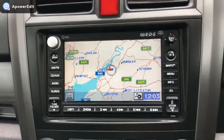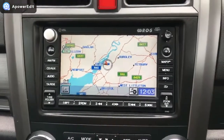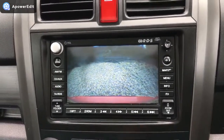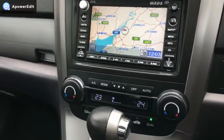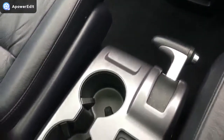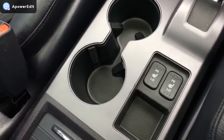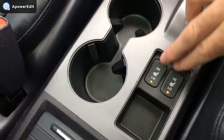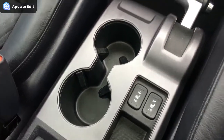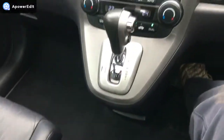Sat-nav system all working absolutely perfectly. If I pop the car into reverse, you see there, nice clear parking camera as well, all working exactly as it should. Dual zone climate control, obviously automatic gearbox lever, all just been kept very nicely. Heated seats, you can go low, high, and then back to the middle if you don't want to use them. Again, all working exactly as they should.